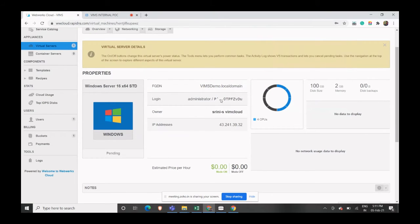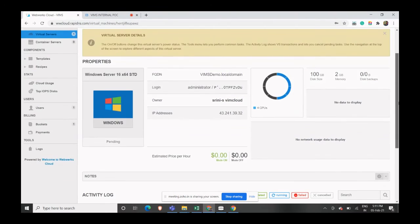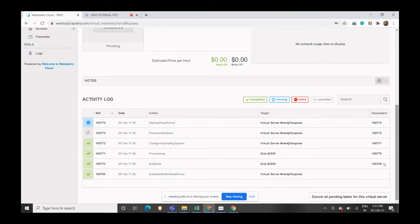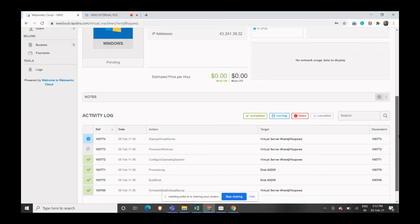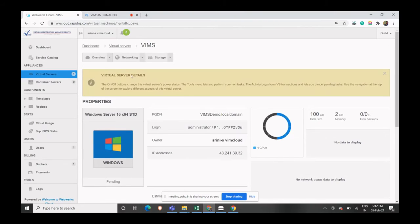So it takes few seconds to decrypt the password for this virtual machine. As you can see that this is the password which is automatically generated for this virtual machine. Okay, and this is the IP address, and this is the activity log. So still it is under the provisioning. Usually Windows takes too much time as compared to Linux. It can be done within 5 to 10 minutes. Okay. So meanwhile, I'll show you another things about an overview.